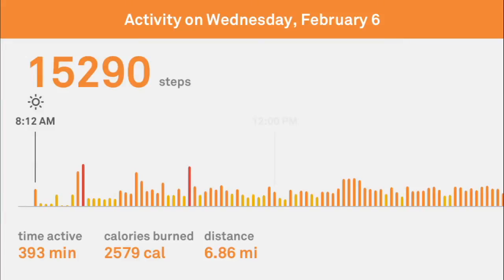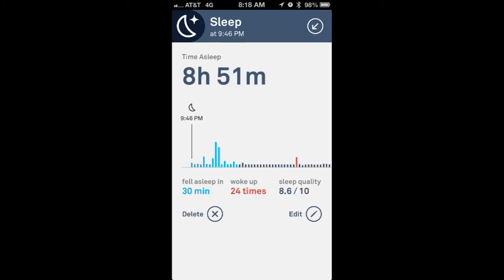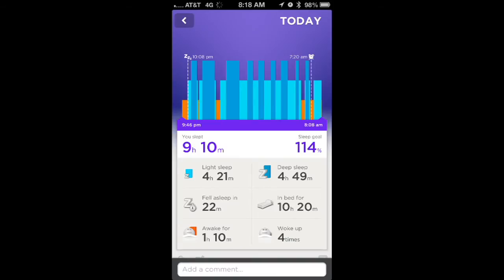When you look right here at my activity on the LarkLife, it says you did 15,290 steps that day. But if I look at the Jawbone Up for the same day, 10,000. Yeah, and the sleep was even worse. It looks like you're doing 50% more. That's a considerable difference. The sleep thing is one of the reasons why I love these bands. Here it tells me on the LarkLife, I woke up 24 times that night. And then I go to the Jawbone Up, which I'm familiar with, 4 times.